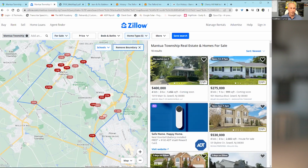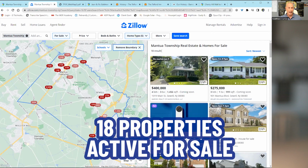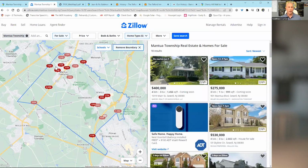In our limited market right now, we're in the second quarter of 2023. There's only about 18 properties active for sale. That's just because we have a low inventory right now. But all in all, that's everything you need to know about Mantua from the computer in a map.